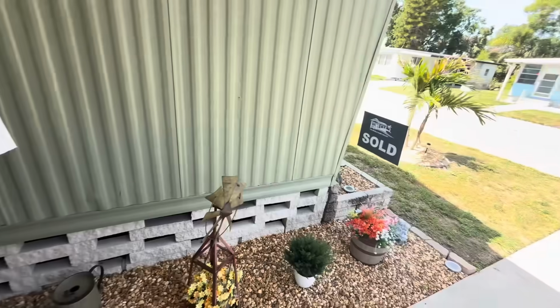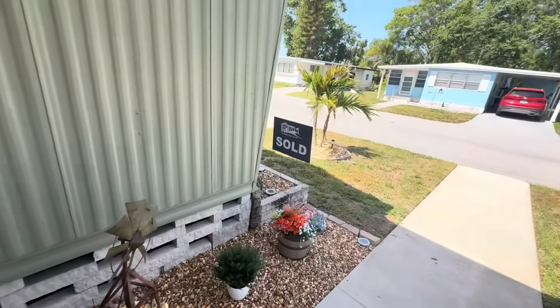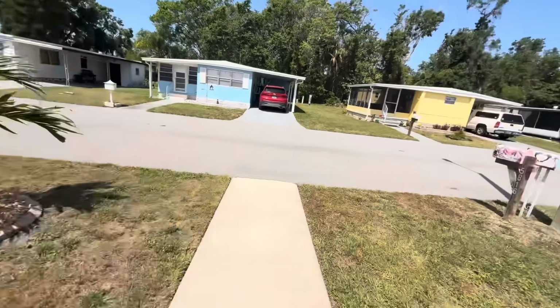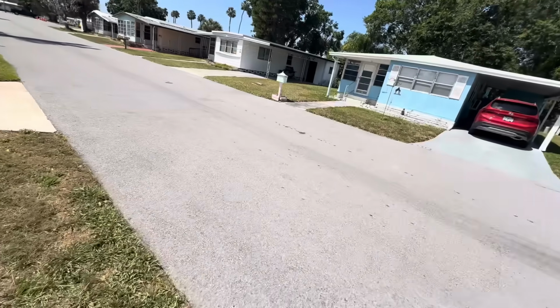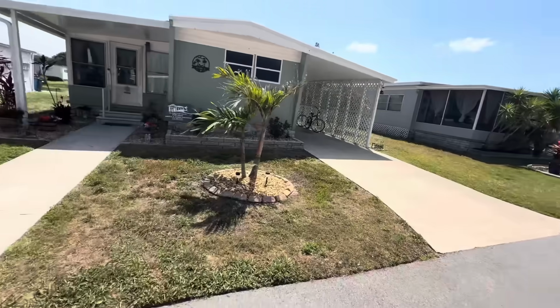So one of the cleanest homes that we've ever featured here on the channel recently. And yes, I'm going to hear it: the home sold, Mark. No, it's not sold, folks. We use double-sided signs here at the mobile home dealer. Sold is always pointed to the house. For sale is pointed to the street. And this home is definitely for sale. So I hear what you're saying, folks.